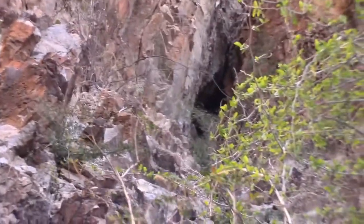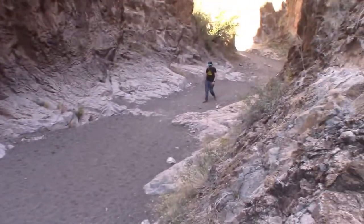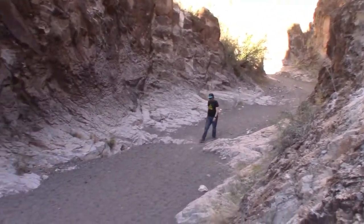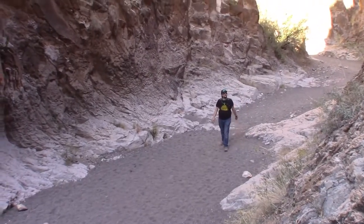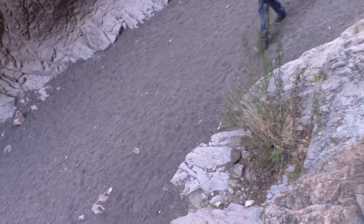There's a cave right there. I'm so tempted to climb it, but at the same time. What? Like climb all the way up there. You could? I feel like I could, yeah. Getting down would be the hard part here.